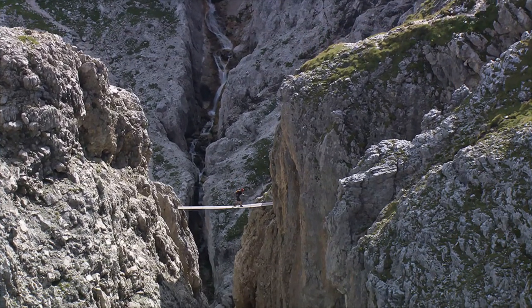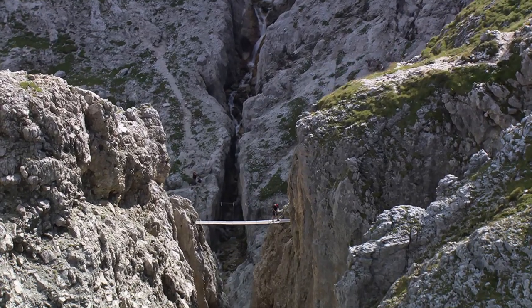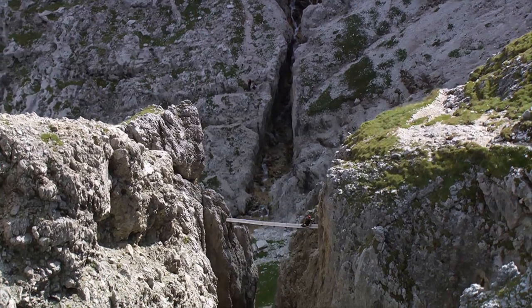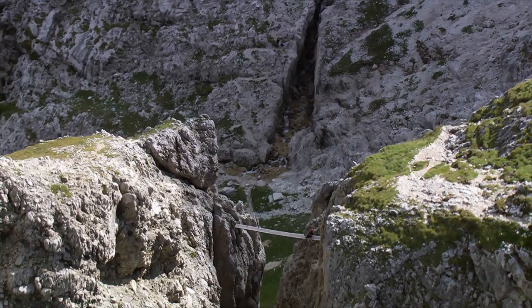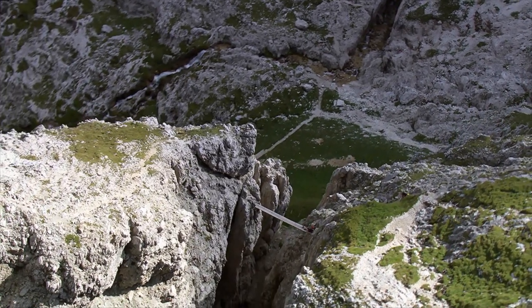Today, mountaineers make use of the war relics in the Dolomites. Many fixed rope routes were put up by soldiers. One of the most famous leads onto the peak Pisciadù. Here, an 8-meter-long rope bridge spans a deep precipice.